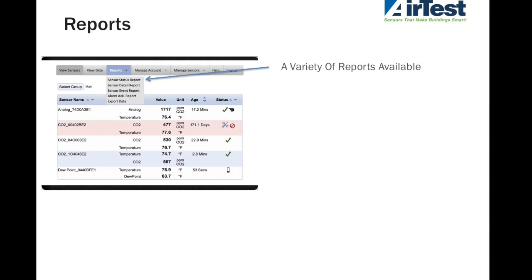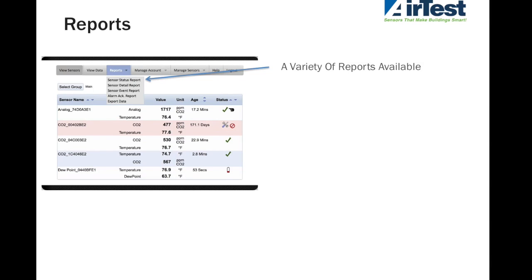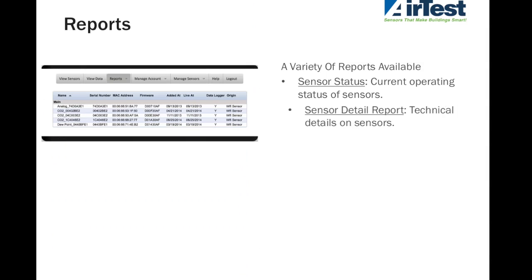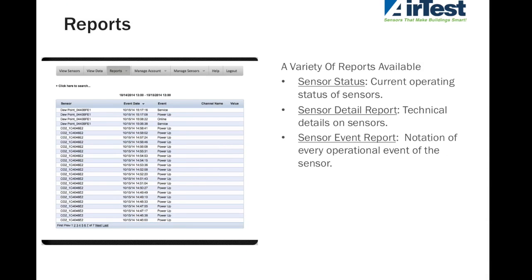Number one, the sensor status report gives us the current operating status of sensors, and that was the previous slide here. Then we have a sensor detail report, which describes the technical aspects of the sensors that are reporting in. We have a sensor event report that gives a summary of every operational event of the sensor. This includes if the service button was pressed, if it was powered up, if it came online, and so on.